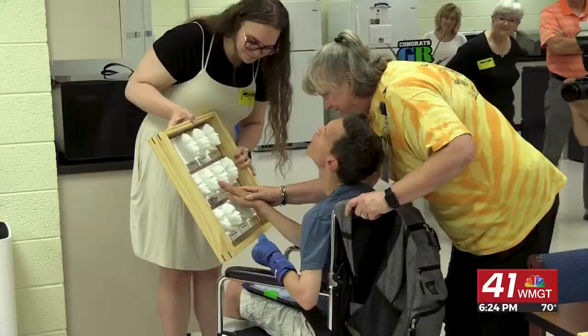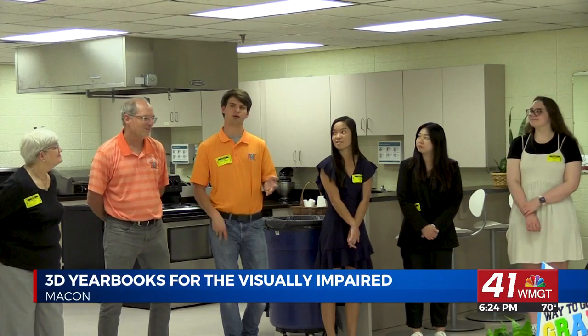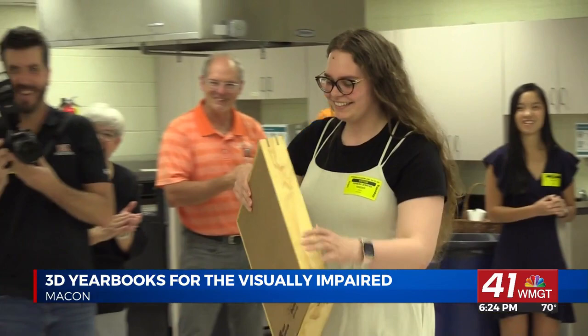Imagine having a yearbook that lets you feel the faces of your classmates. For 6 years, that's what students from Mercer University have provided to graduating seniors at the Georgia Academy for the Blind. I haven't had a yearbook since I lived in Nebraska, which I was 6 at the time.